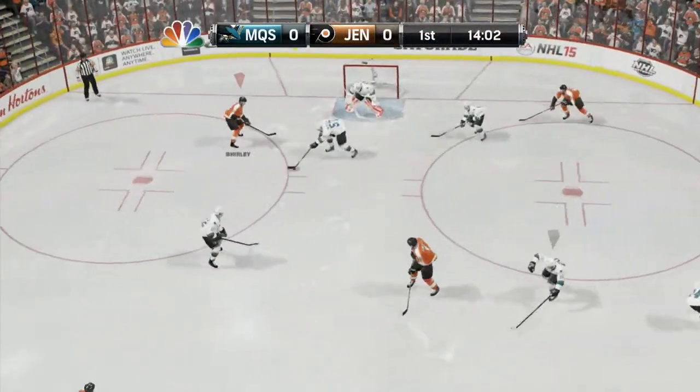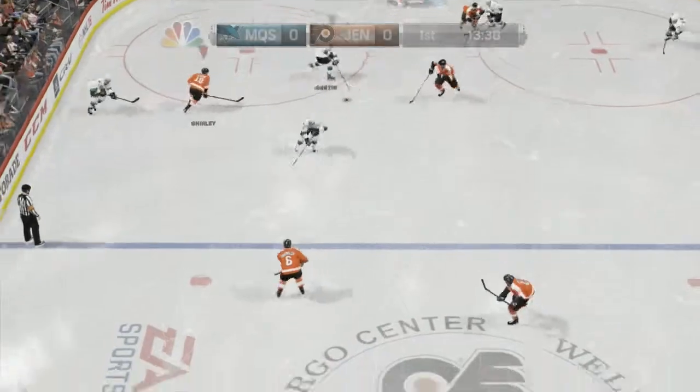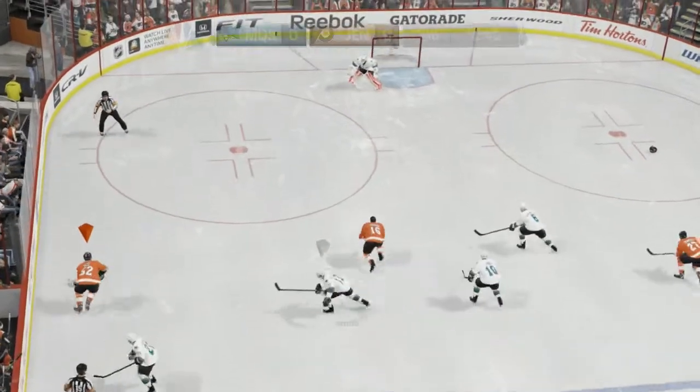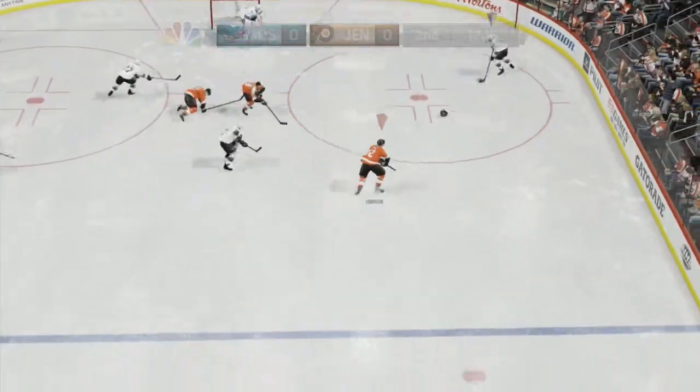Shot after shot flying through. We try to pass it off. We get the puck after a defensive error. Immediately try to shove it back into the opponent's area, but to no avail. And then once again, now into the second. That was how uncompetitive the first period was. It was just shot after shot for me. A bit of counter for them.